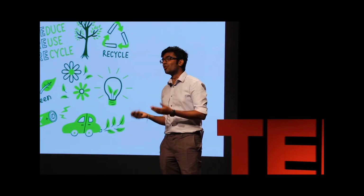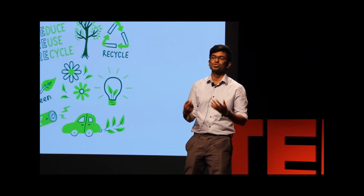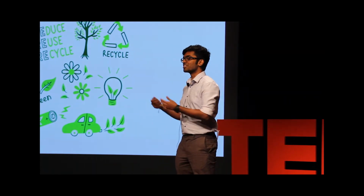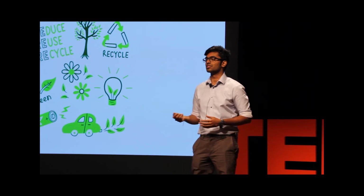But we tend to recycle more just because modern media tells us to do so. So whenever we have a piece of trash in our hand, we actually tend to do more recycling compared to reducing or reusing.